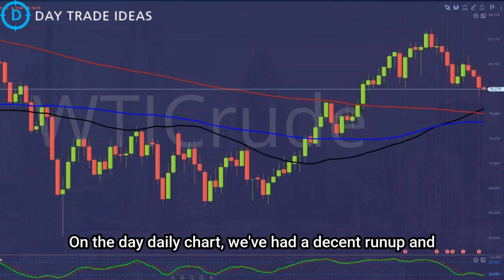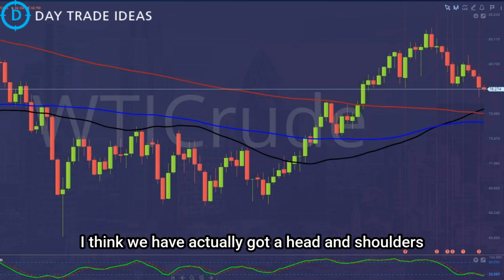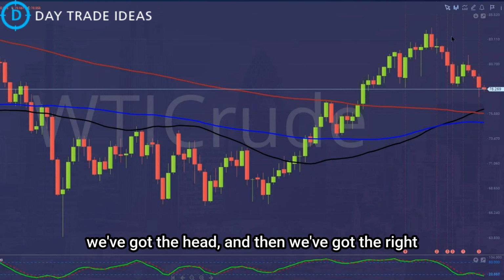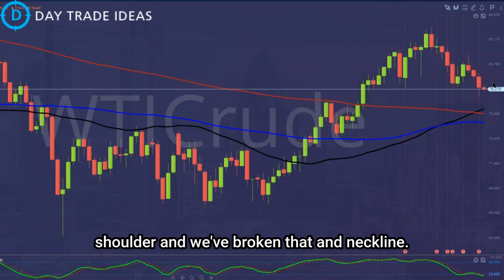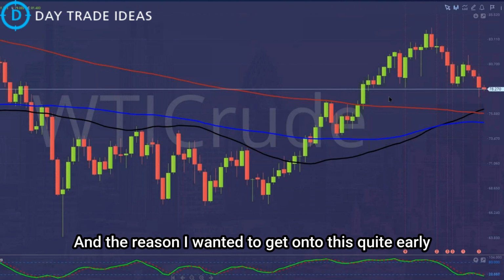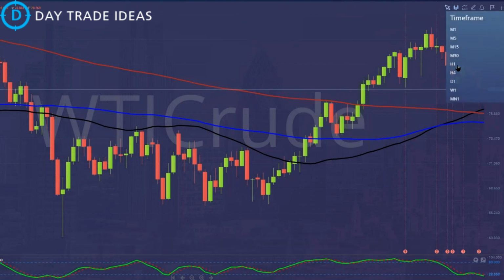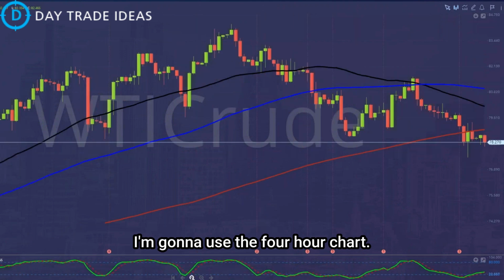On the daily chart, we've had a decent run up, and I think we have actually got a head and shoulders pattern here, which there's the left shoulder, then we've got the head, and then we've got the right shoulder, and we've broken the neckline. The reason I wanted to get onto this quite early is because I think we have a sell signal here in oil. To see it more clearly, I'm going to use the 4-hour chart.